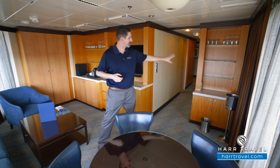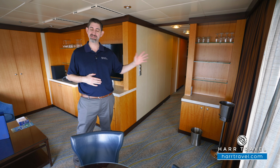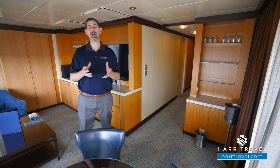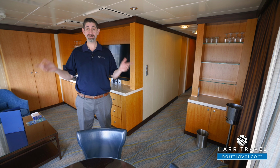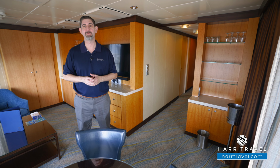Now tucked over in the corner, you're gonna have a bit more storage. You're also gonna find your cutlery, stemware, and glassware there, because I mentioned you can dine right here in your suite. Now this is an AquaTheater suite, and the reason is because of that AquaTheater just outside. Let me show you what this enormous balcony is all about.